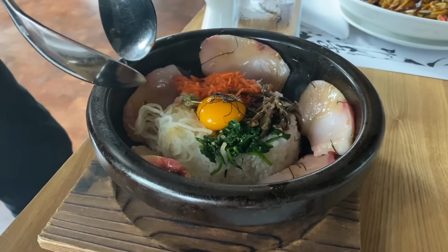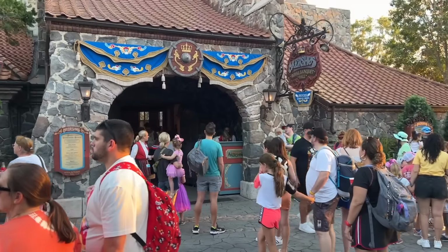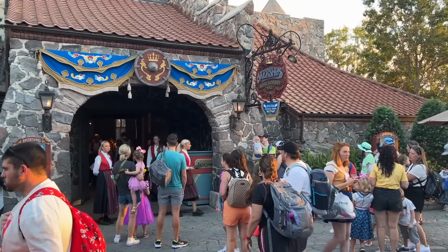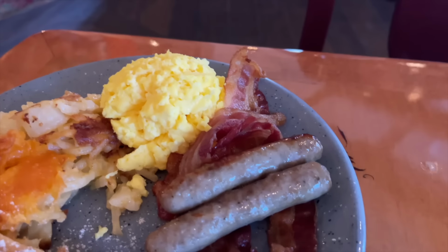At Morimoto Asia, choose to dine here for lunch instead of dinner to bring down the price from a 2-credit meal to a 1-credit meal. And at Akershus Royal Banquet Hall, book a meal here for breakfast instead of lunch or dinner to see this princess character dining experience for just 1 credit instead of 2.